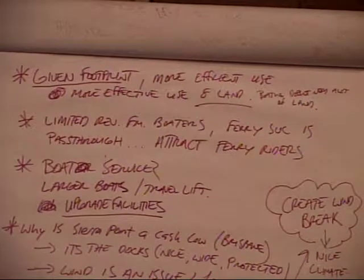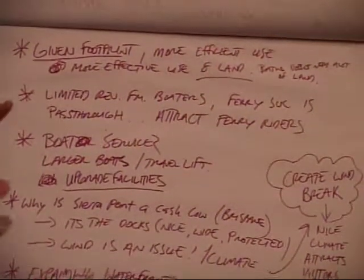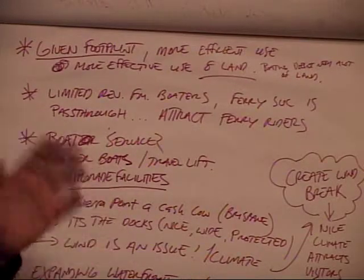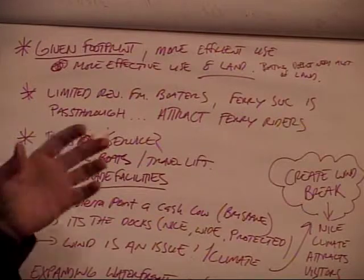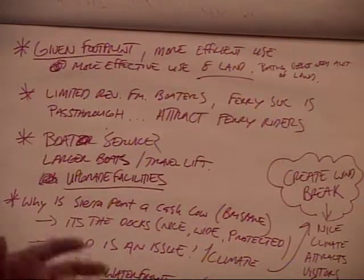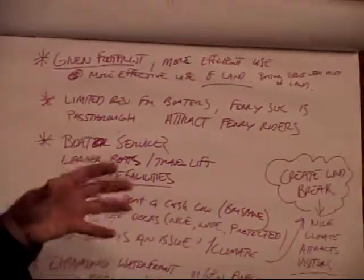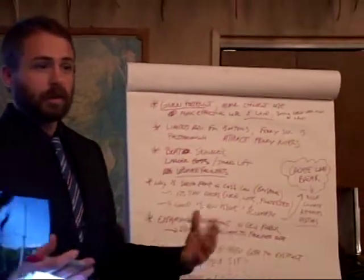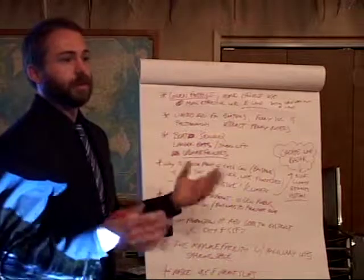Another key thing was the marine-related industry and services here. There's definitely a place for it. We heard that there's a market for it here, and it should remain here. It can be expanded upon, but it can also be done with a more efficient use of land and in a way that still welcomes other revenue-generating opportunities, other visitor-serving things.